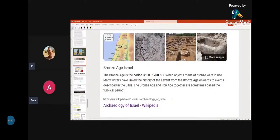Yeah. So the Bronze Age, and this is just archaeology in Israel, the wiki page. They're saying the Bronze Age for Israel is 3300 to 1200 BC, when objects made of bronze were used.